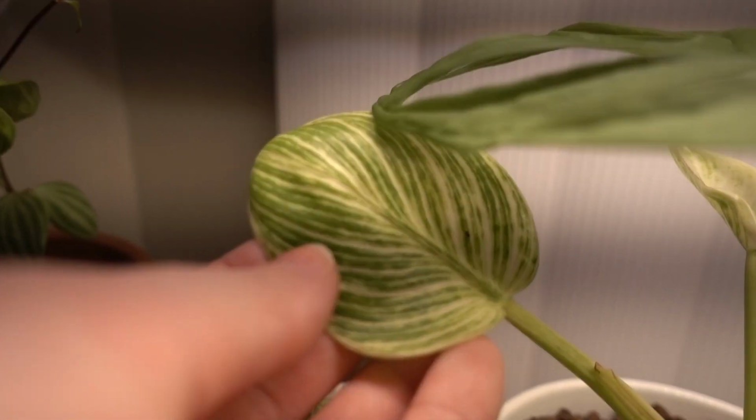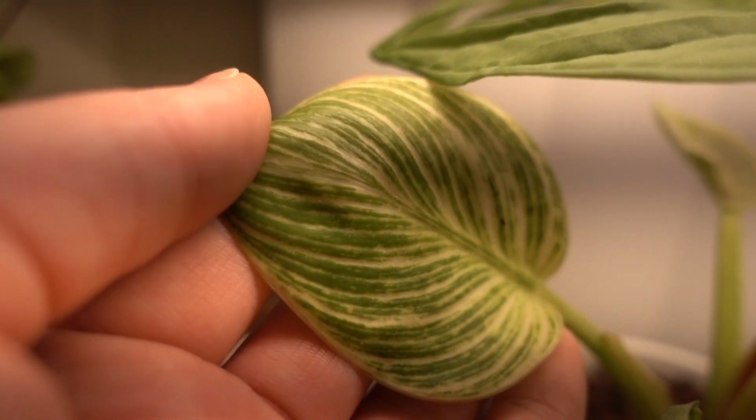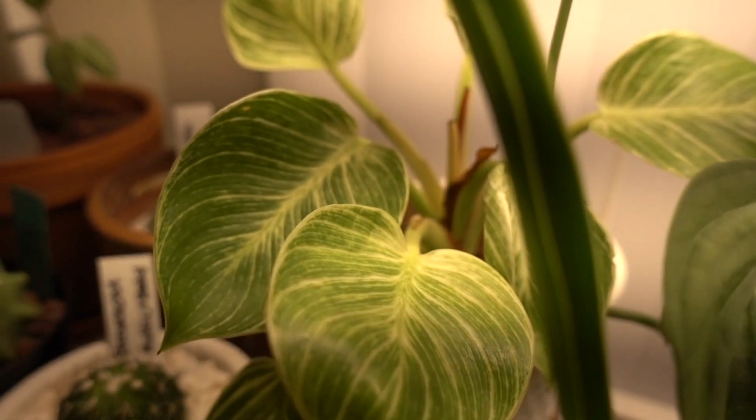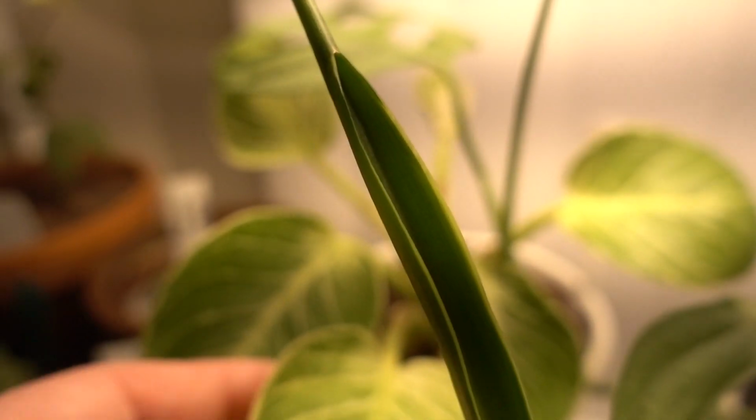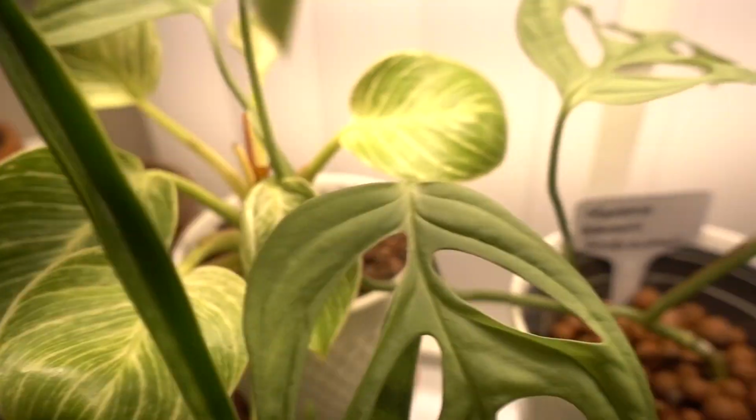Speaking of, this is my Philodendron Birkin. Look at the variegation on this. Look at this leaf. What a stunner. So pretty. This is in soil, and I think I'll keep it in soil. I think it'll flip out if I put it in Lekka, so we'll leave you there.